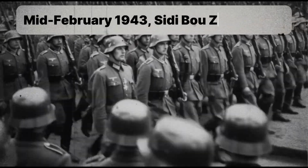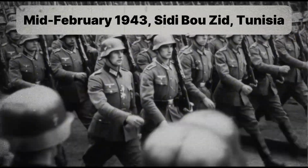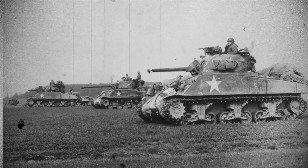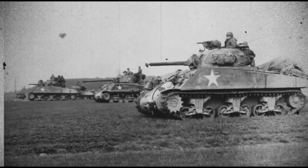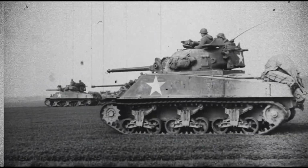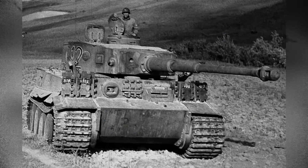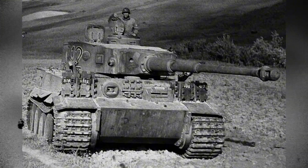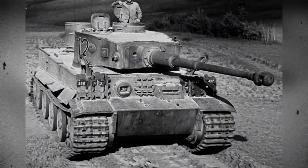Mid-February 1943, Sidi Bouzid, Tunisia. The captured M4A1 Sherman tank rolled to a stop in the desert sand, its American star still visible beneath the hastily painted German cross. Officers from Heavy Panzer Battalion 501 gathered around this prize, notebooks already in hand.